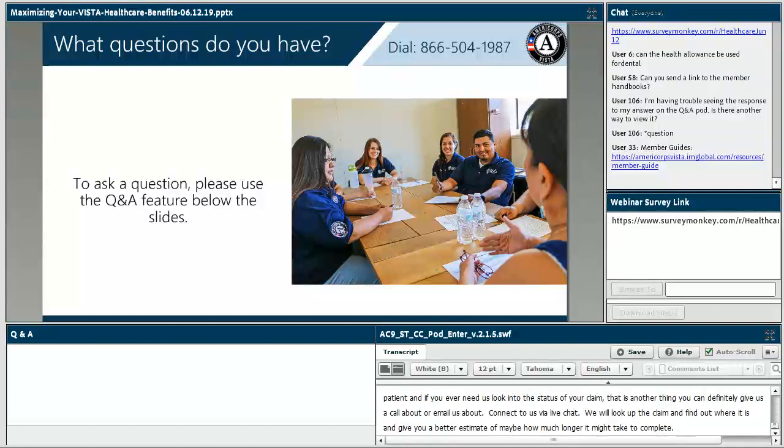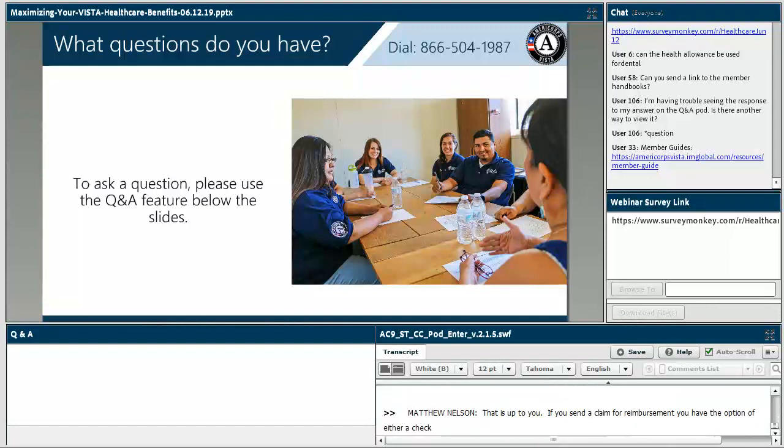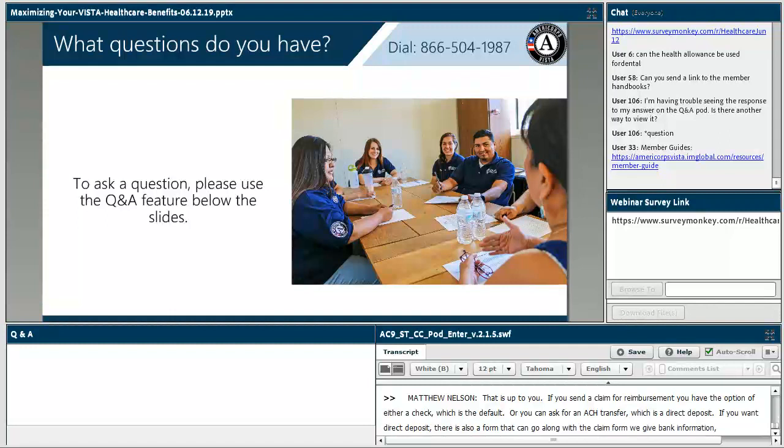I have a question about it. In what form will you receive the reimbursement? That's up to you. So if you do send a claim for reimbursement, you have the option of either a check, which is our default. So if you don't tell us what to do, we'll probably send a check to your mailing address. Or you can ask for an ACH transfer, which is direct deposit. So if you want direct deposit, there is also a form that can go along with the claim form where you give bank information, and we'll use that to just directly deposit the reimbursement to your account.